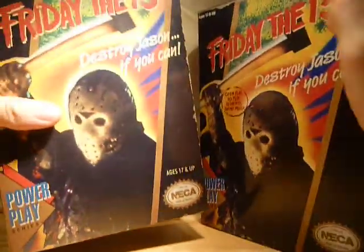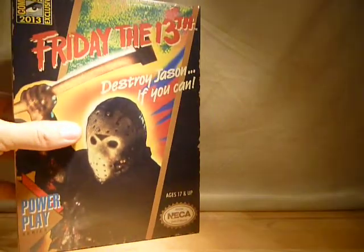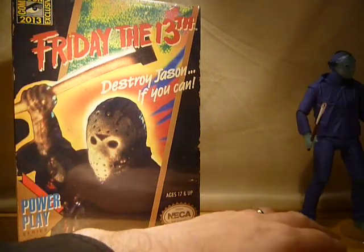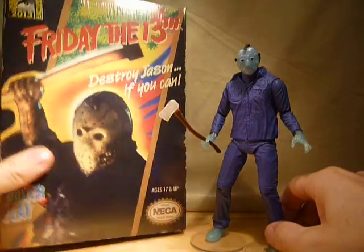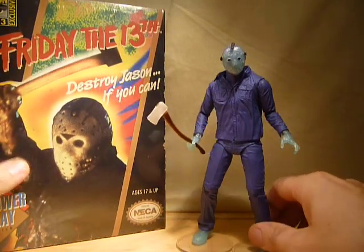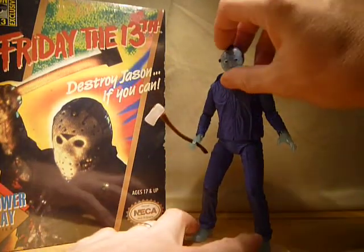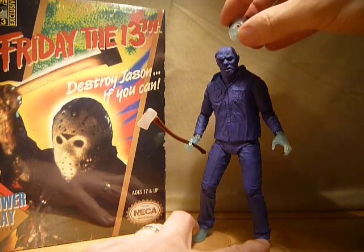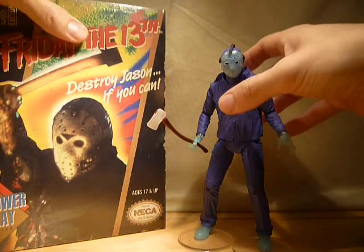There's another video which you'll see if you want to see the inside of this box and everything, because I have got another box of this, that's this Jason, but I can't find what I've done with the box, so I'm not going to open this box to show the inside. And this is the Jason figure that comes in here with a glowing mask, weapons, and hideous face. So there you go, hideous. So that's the one we know. So let's just get him out of the way.